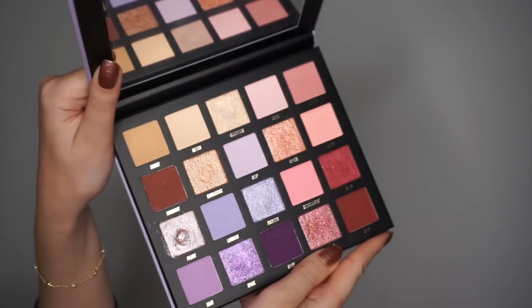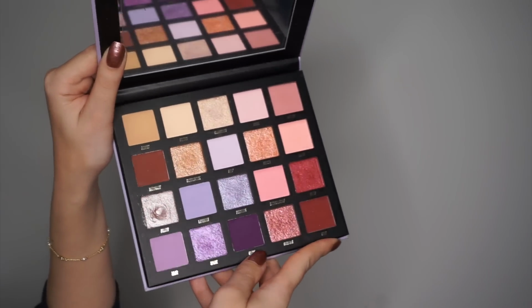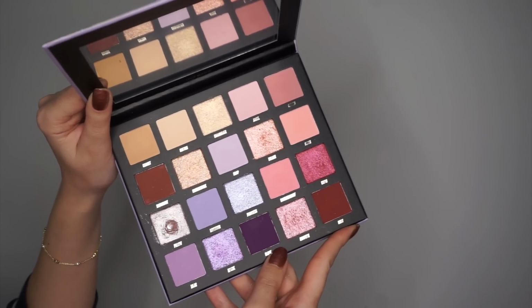Then the last one from Beauty Bay might actually be my favorite, and that is the Love Nose palette. Again, it has those more romantic tones in it, like the pink, the purples, very muted. I think a lot of people wouldn't like this because it goes very light, but that is kind of what I like. It has a few deeper tones, but not super rich. But again, it's kind of what I go for every single day.